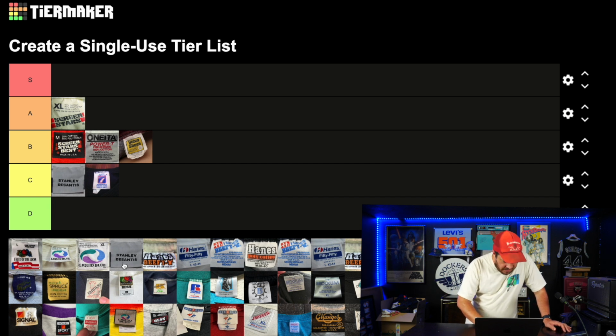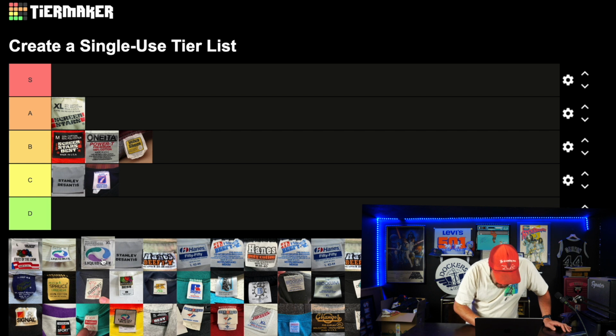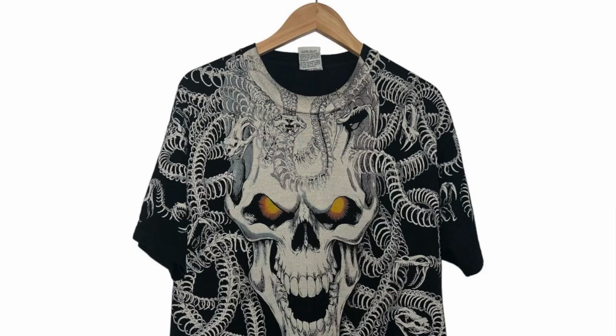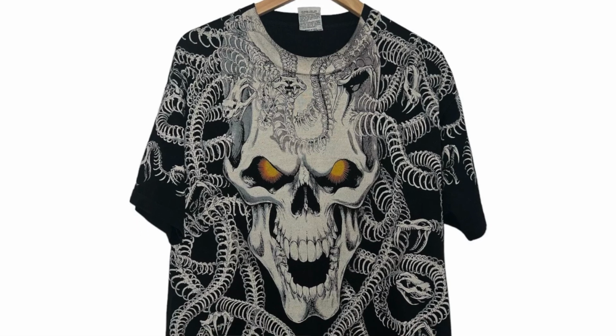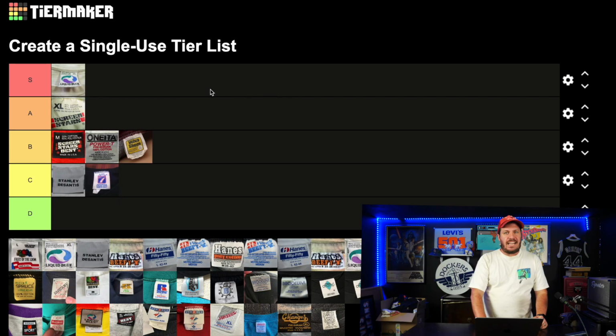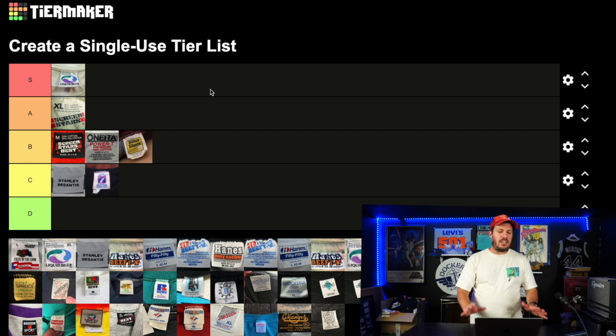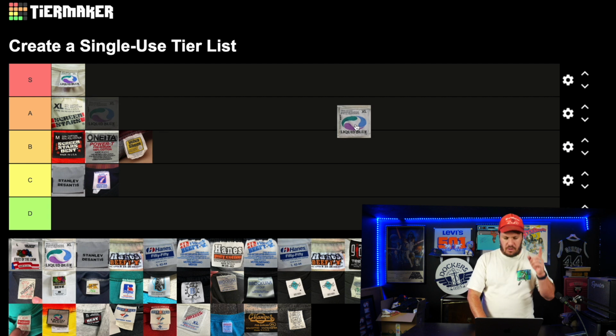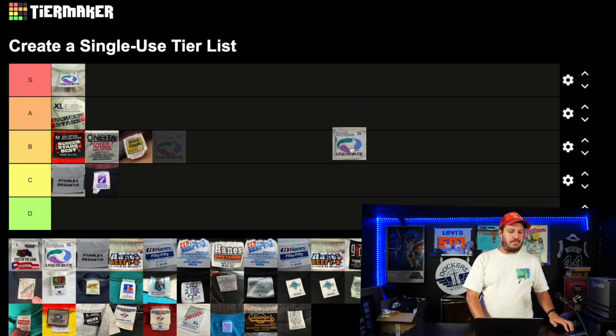All right, then we come up to Liquid Blue. We have the Made in USA tag right here. Yeah, Made in USA Liquid Blue tag. To be completely honest, S tier. S tier for the Made in USA Liquid Blue tag. The Made in USA, Made in Honduras with US parts, B tier.